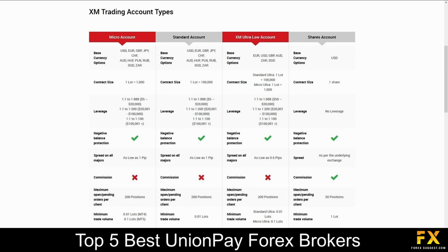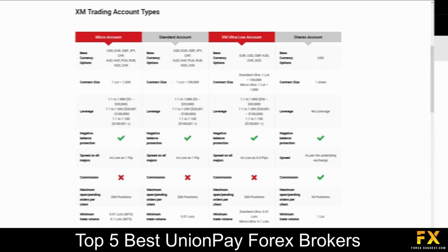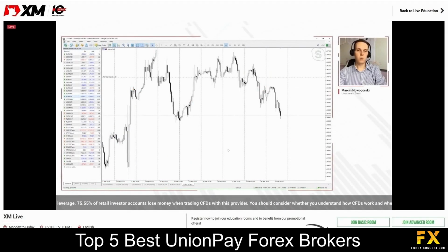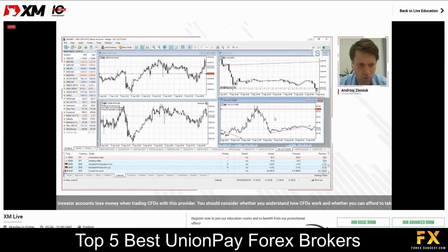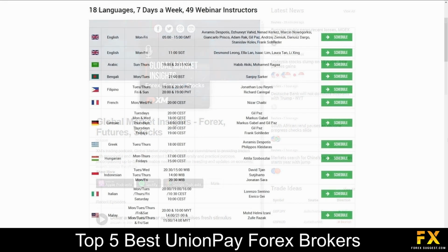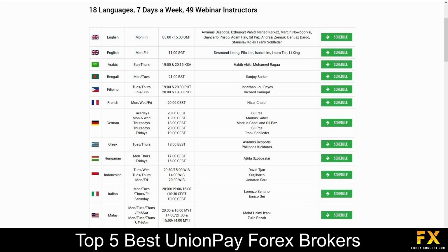Their accounts feature micro, standard, XM Ultra Low, and shares accounts that come equipped with negative balance protection, lower leverage, and a variety of tradable base currency options. XM also provides their very own educational resource center, which delves into a variety of trading educational videos, a daily live streaming and podcast service, as well as free webinars that you can sign up to if you are looking for a more personal, in-depth educational experience.